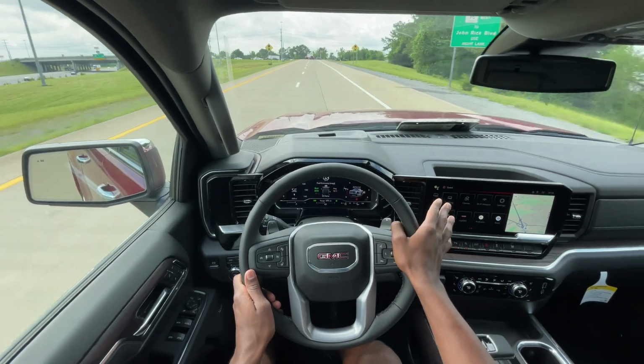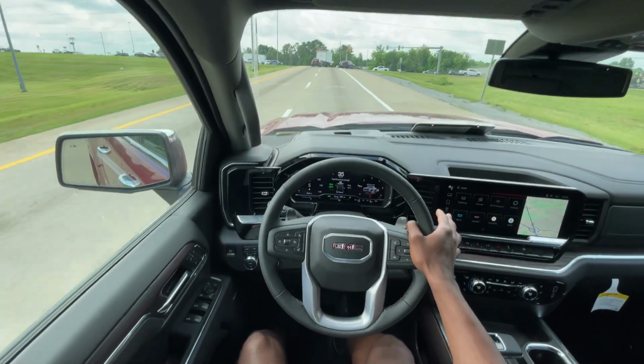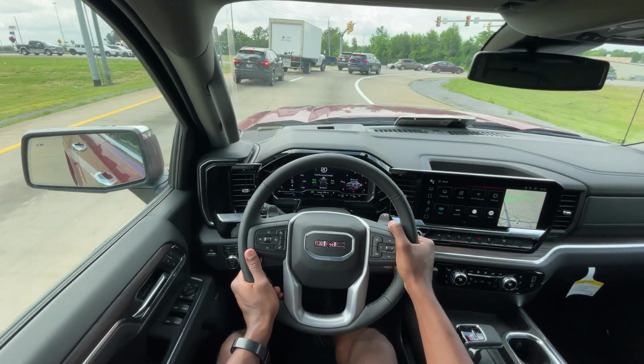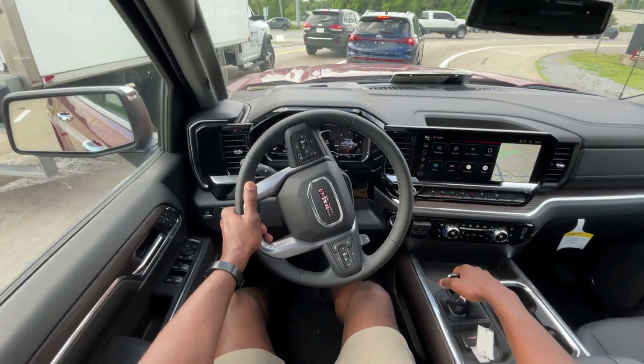And this is just a good way to spec out a truck if you want everything except the stuff that's included in the Denali package, which you might not miss. But we don't have a sunroof, but other than that, I mean, we have adaptive cruise, LED lights throughout, the new Google Assistant system or newer system, and then everything else is included here.